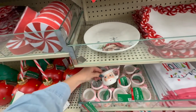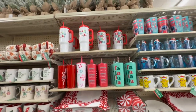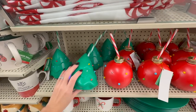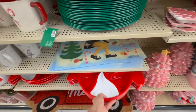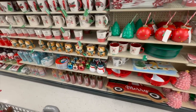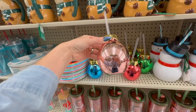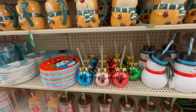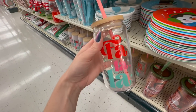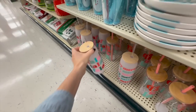Over here are some bright pastel, more kid stuff, a bunch of tumblers. So I went ahead and just glanced through these. I thought these cups were so much fun how they lit up. Also, these were glass, they aren't plastic, but I love the coloring. And if you like iced coffee, I love iced coffee in the afternoon. These are so perfect for that.